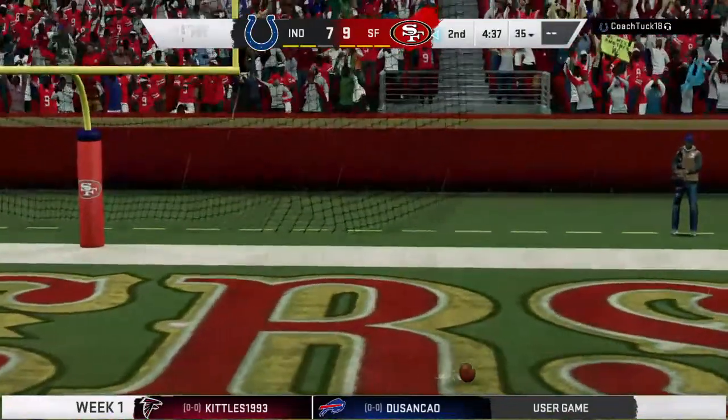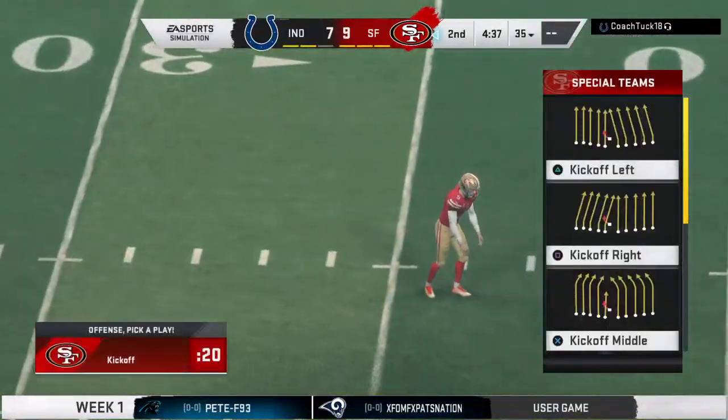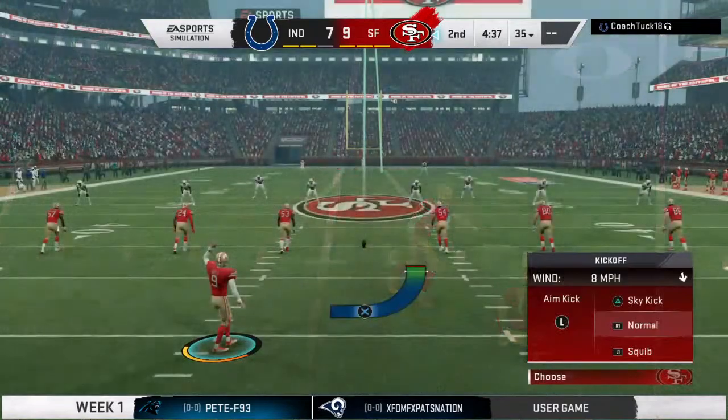And he missed it. No good. This is going to remain a 2-point game after that one.